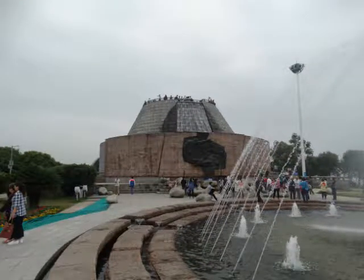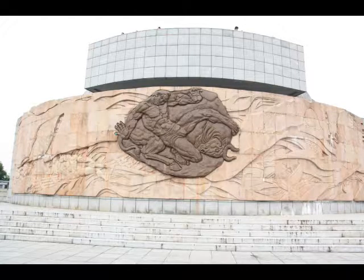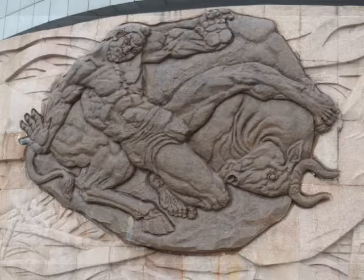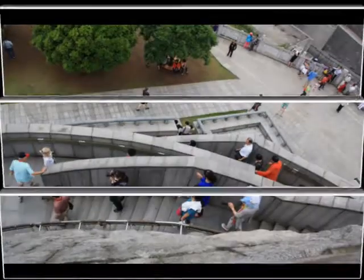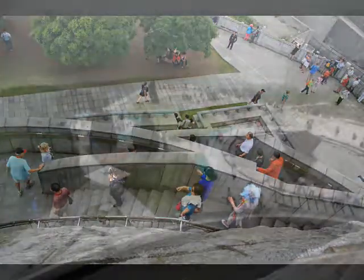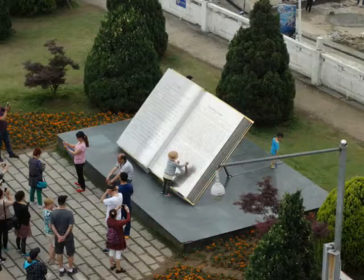At the top of the ridge is the lookout tower. The relief on the side is dedicated to the ancient Ba and Chu people and the undertakings over history to harness the river. Below the tower is a fountain and a large metal display book describing the project.